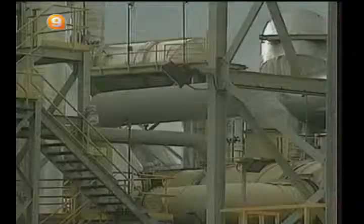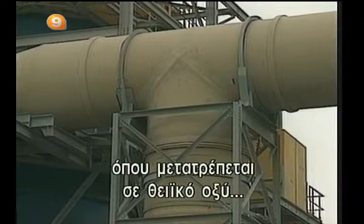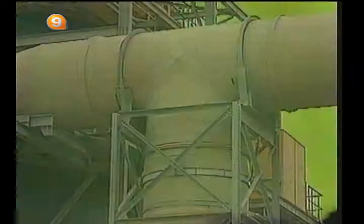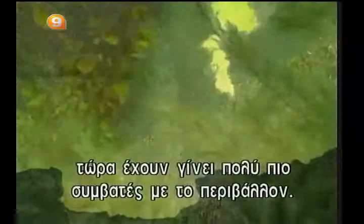Indeed, in this foundry, 70% of the sulfur dioxide is recovered and sent to a special mill where it is converted into sulfuric acid, used in the chemical industry. In addition, most of the solid waste is incorporated back into the copper production line and thus recycled. These processes, once quite harmful to the environment, are now much more environmentally compatible.